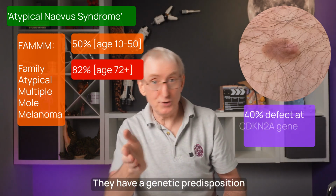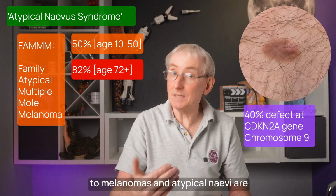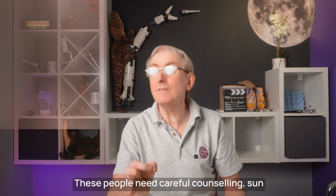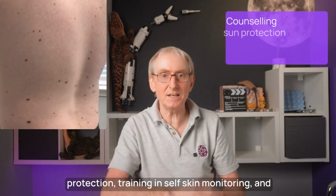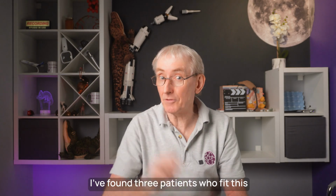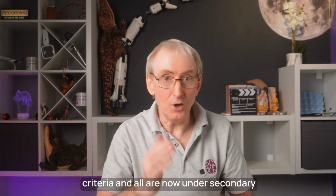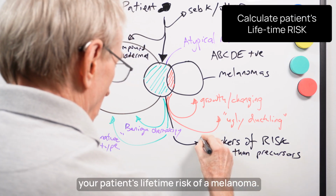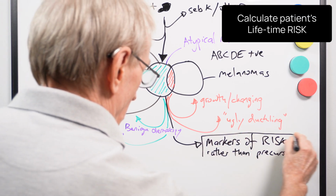They have a genetic predisposition to melanomas, and atypical nevi are the key to give you the diagnosis. These people need careful counselling, sun protection, training in self-skin monitoring and regular photographic monitoring of their moles. I found 3 patients who fit this criteria and all are now under secondary care with monitoring, including this chap. Box shaking tip number 5, calculate your patient's lifetime risk of melanoma.